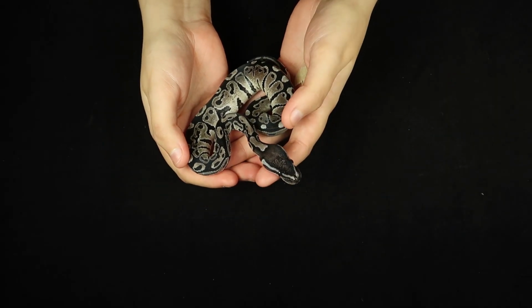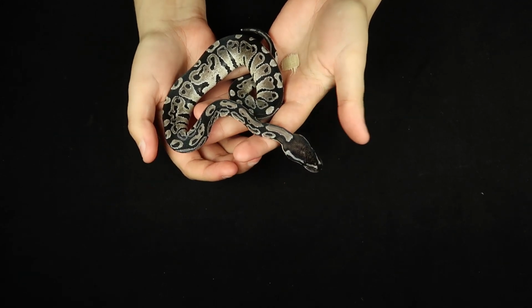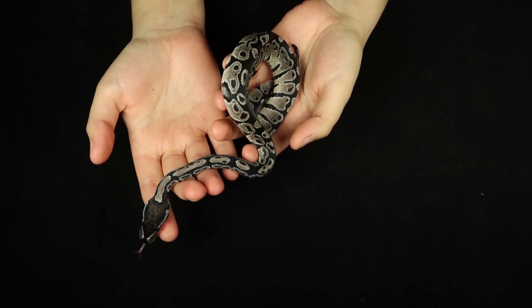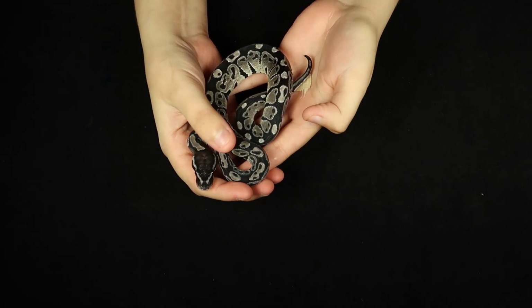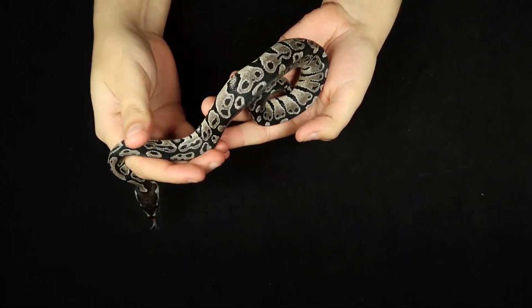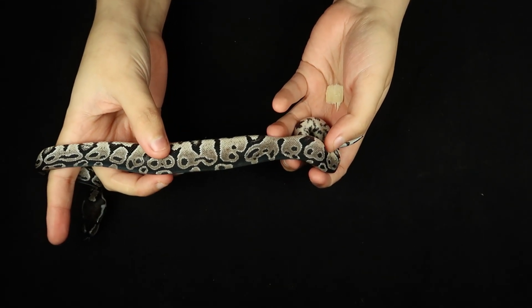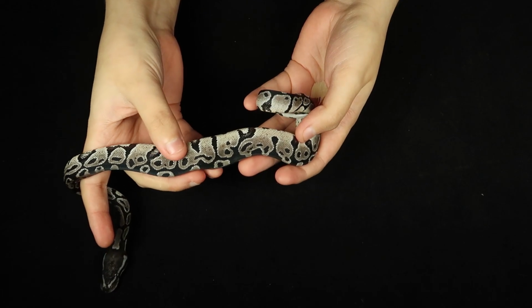Alright guys, and this is the Hurricane Axanthic. I mean, just wow, wow, wow. I'm very happy with this. And yes, it doesn't have a lot of the blown out swirled alien heads, but it does have a lot of the blown out alien heads, I should say.